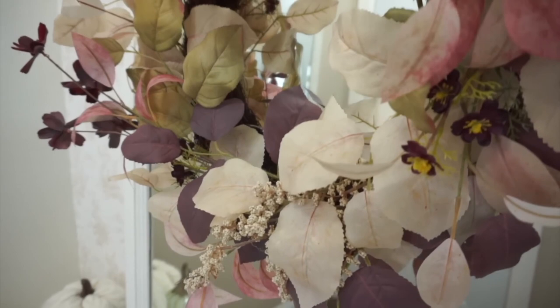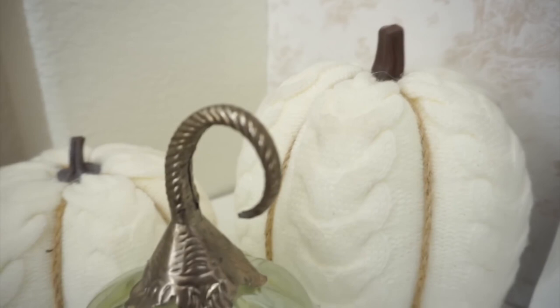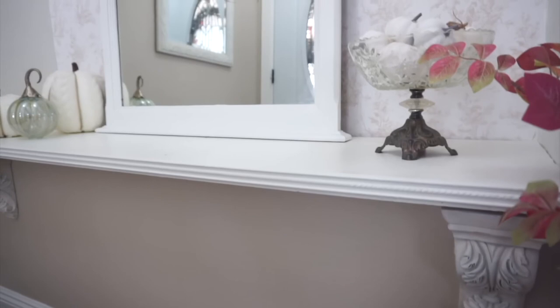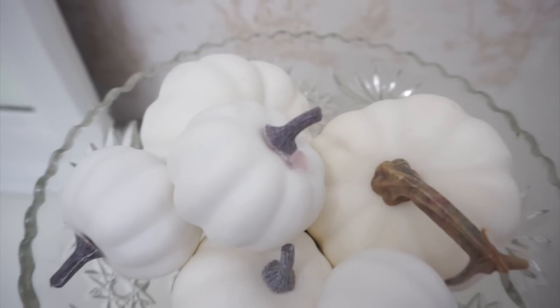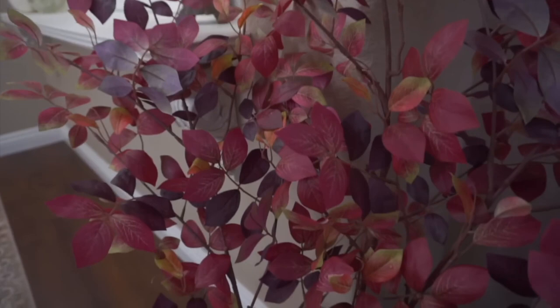If you watched one of my other videos, I did an entryway makeover, and I switched this up a couple different times, and this is a little bit different from the last time, but I love it. I love those really comfortable neutrals with just that tiny little pop of color. I found this beautiful glass fantasy style pumpkin at Marshall's a couple years ago, and those sweater pumpkins I found at Target. The wreath that I have hanging on that mirror and these beautiful fall stems were both found at Target this year, so they should still have them.